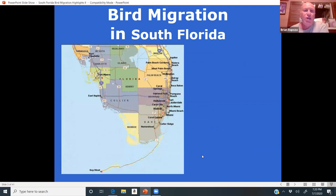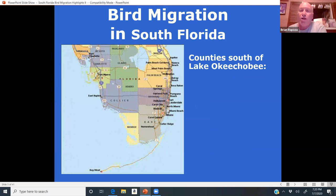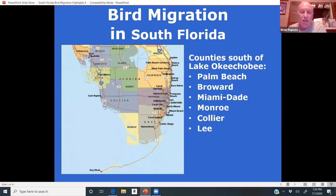Because this is a presentation on bird migration in South Florida, I need to make sure that everyone understands what I mean by South Florida. So South Florida are the 7 counties that are either totally or partially south of Lake Okeechobee. So those counties are Palm Beach, Broward, Miami-Dade, Monroe, Collier, Lee, and Hendry County. So this presentation is going to talk about bird migration that's specific for all 7 of these counties.